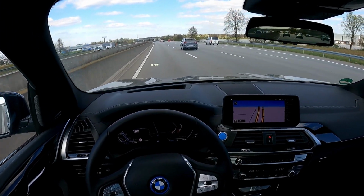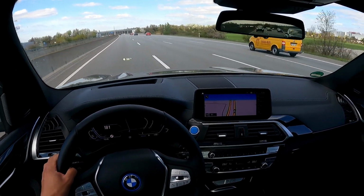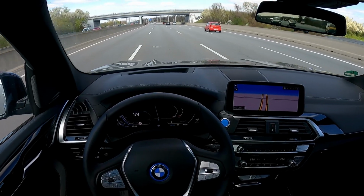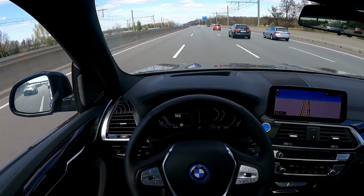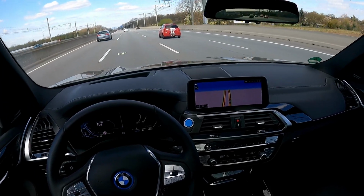So what do I think of the iX3? It's actually really cool because it looks like a regular X3, and people don't really know that it's a fully electric vehicle, not even just a hybrid, a fully electric vehicle, until you actually accelerate and it's completely silent. So overall, I really like this.